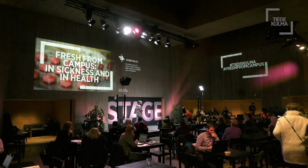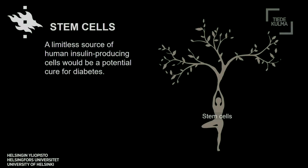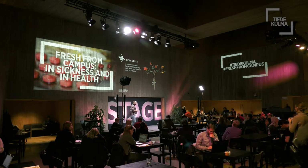And here comes the role of stem cells. So stem cells, from their name, are the stem from which all the human organs come. As we can see here, these are the stem cells. At first, they form the 3 layers of the human body. After that, they specify more and develop into functional organs. So we have here, for example, brain, kidneys, heart, liver, and pancreas. What we are interested in, in our lab, is making those pancreatic cells that are lacking in the diabetic patients.